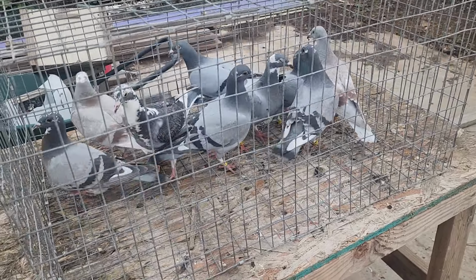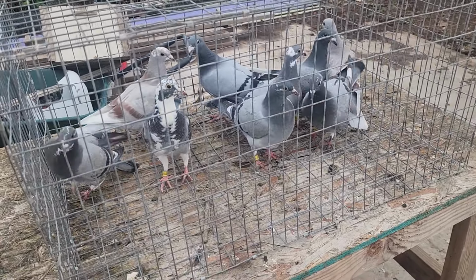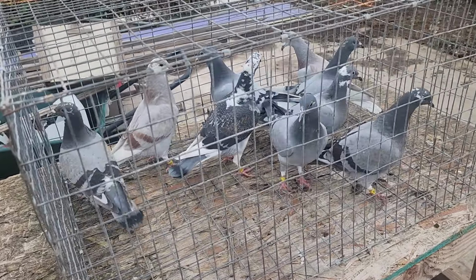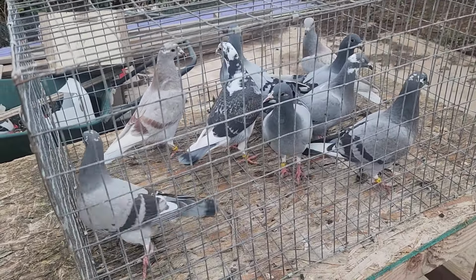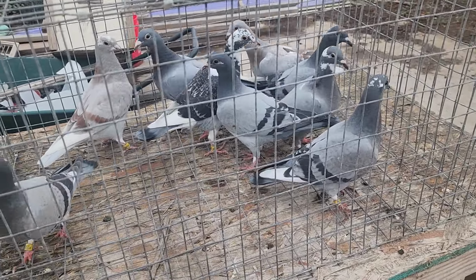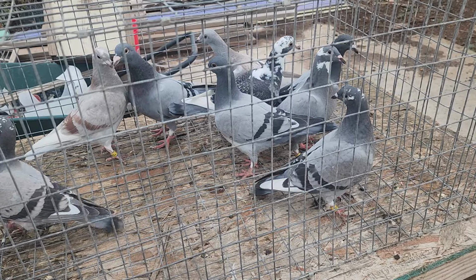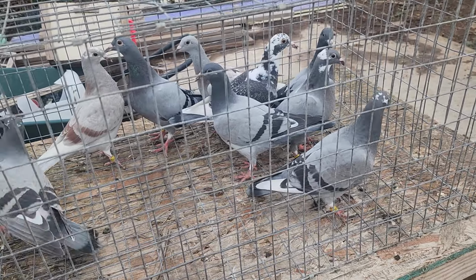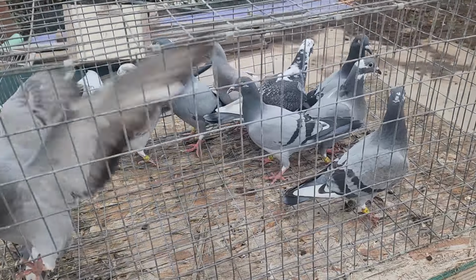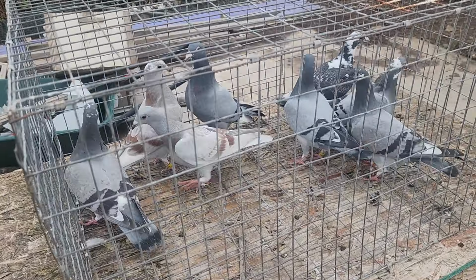So needless to say, I'm very, very appreciative of him donating some babies so I get a better start and have more numbers. But they look pretty good. They all handle really well. They're just the last of his babies coming up before the breeding season. Basically birds out of his race loft, I think, bred these.